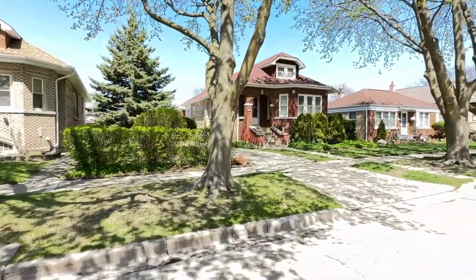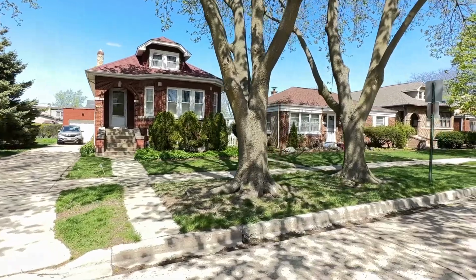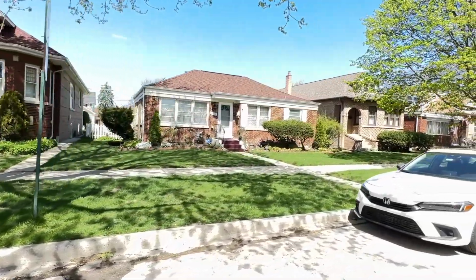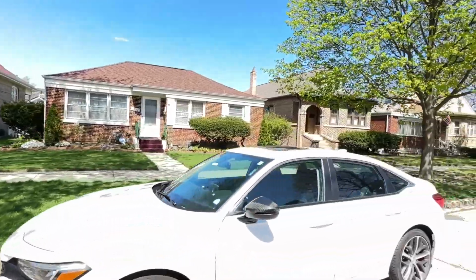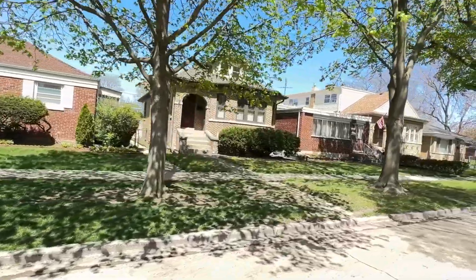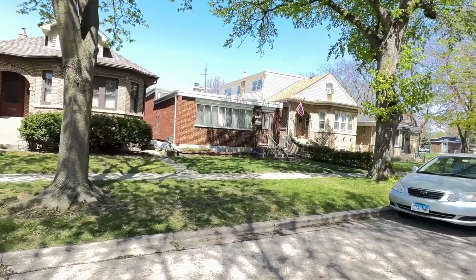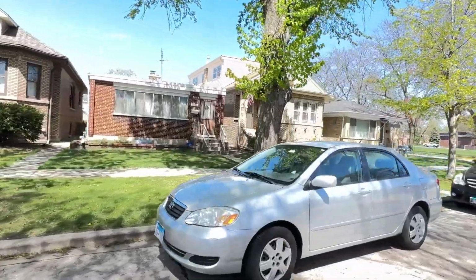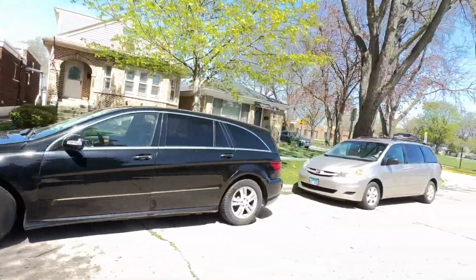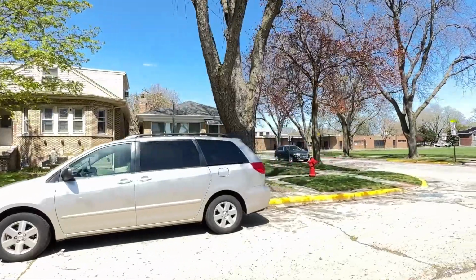This is a nice suburb. It offers a lot. It's close to the highway that takes you downtown. It's got decent schools. It's bordered by one of the best suburbs in the North Shore, which is Glenview. But it's a nice suburb. It's not a North Shore suburb, and that makes a difference when you get into the upper price point.